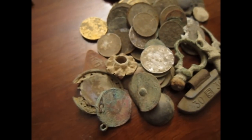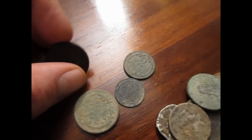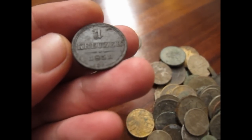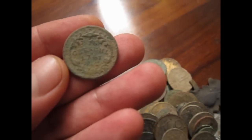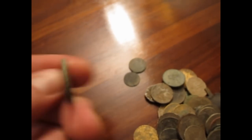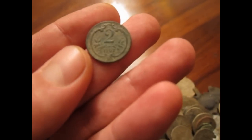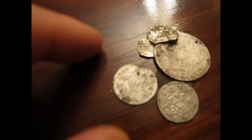So we got all these different coins, and we more or less have the same problem as in Norway with regards to the coppers. But this is a 1 kreutzer from the 1800s. This is from the 1700s. Maybe I can try to treat it more. And these are from the early 1900s, and they are probably bronze because they keep better. And that's the kreutzers. And then the silvers, my god.